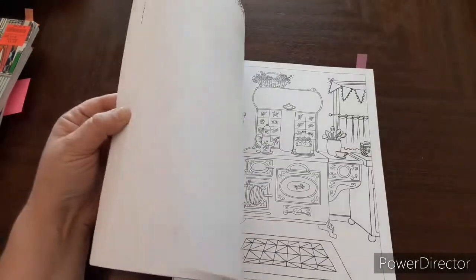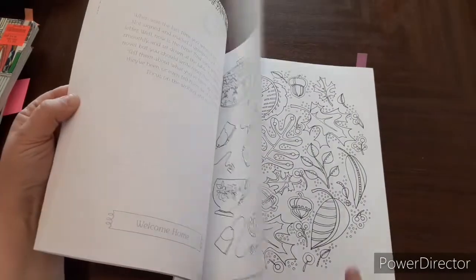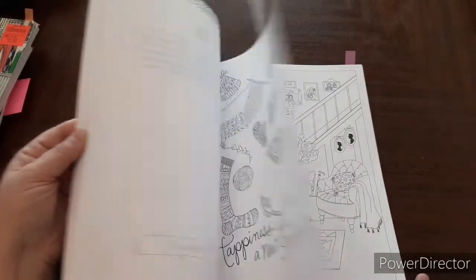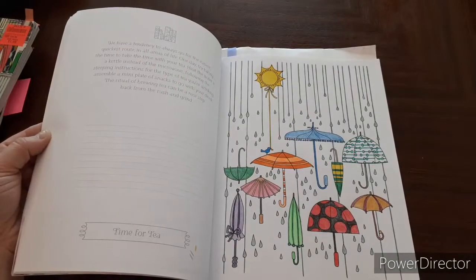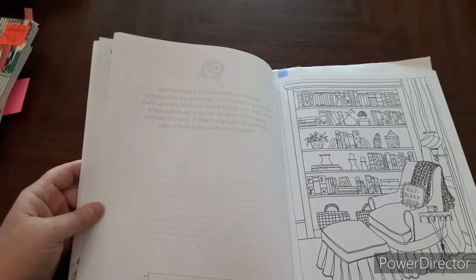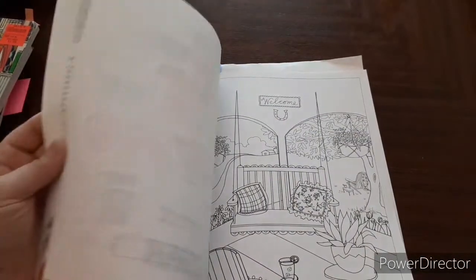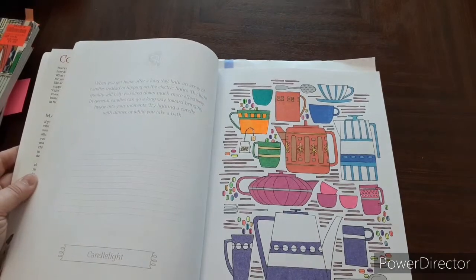I got bicycles. S'mores. Some fall pages. There's the whip. I haven't finished this one yet. I finished that one April 27th. The umbrellas. And these books have sayings on the back and room to write some stuff. I did this one June 10th, and I used the gel pens I bought from Ollie's.